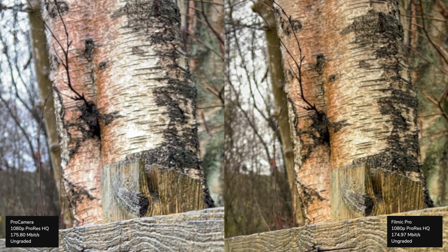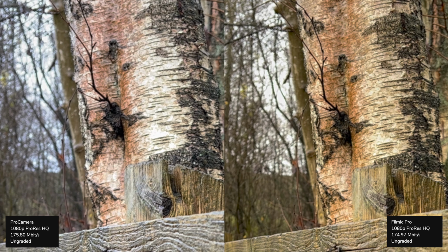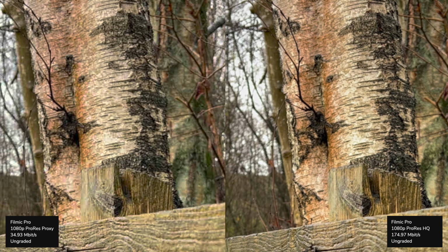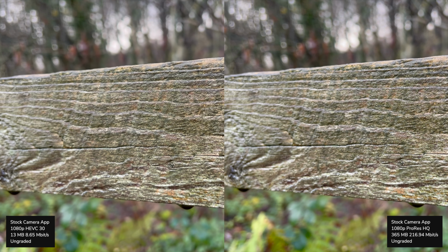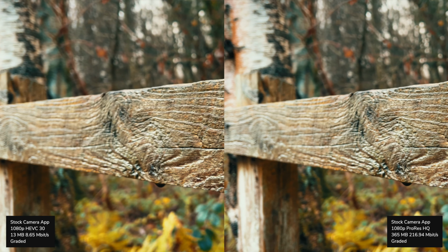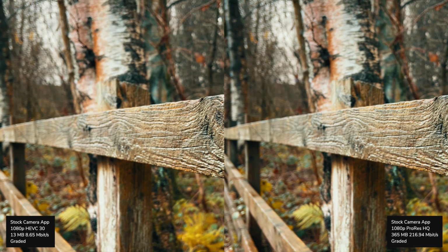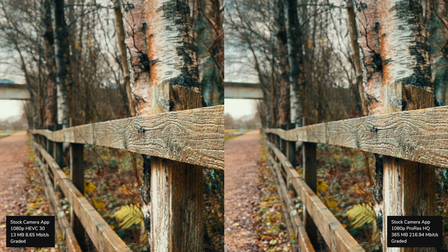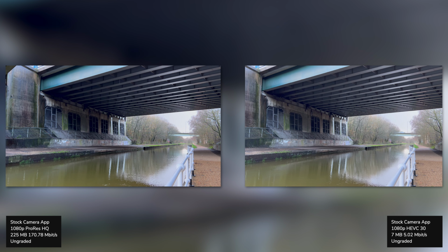Finally, we have ProRes HQ. This is the variant of ProRes that Apple's stock camera app uses, and you can see why. We're definitely a far cry from ProRes Proxy. The files are much cleaner, and you can actually edit them without completely turning them to mush. But despite this obvious improvement, I'm still looking at them next to iOS standard HEVC files, and I'm like, why are these ProRes files so big?